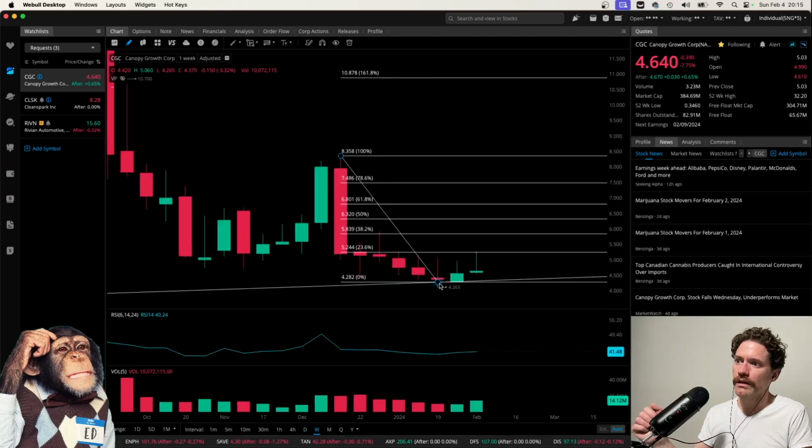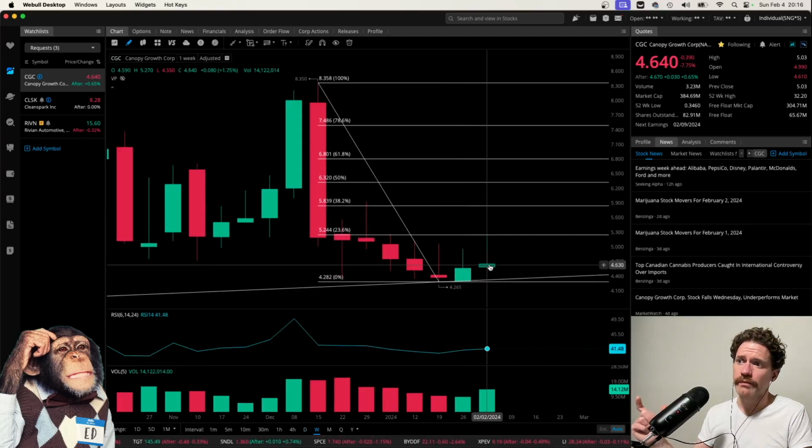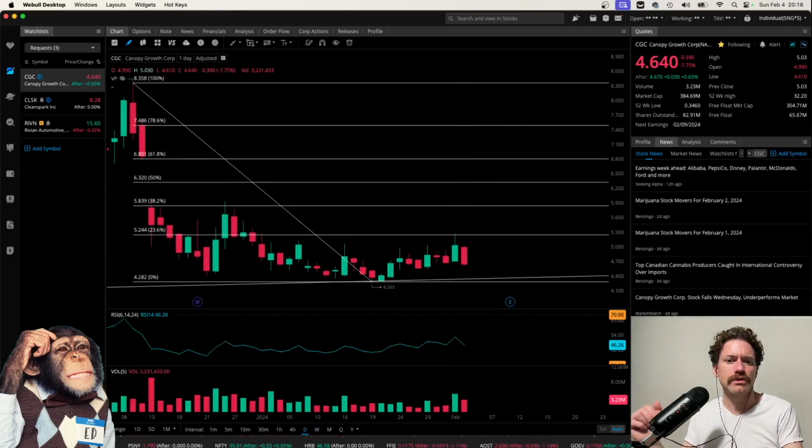If we look at the weekly time frame, yeah, this is a bullish engulfing candle. While this might suggest a reversal here, I do think that this is a strong sign that that could be a bottom, right around $4.26. So you'll have to keep that in mind when earnings come around. And so, those are just my thoughts.